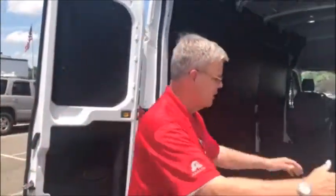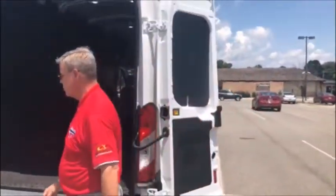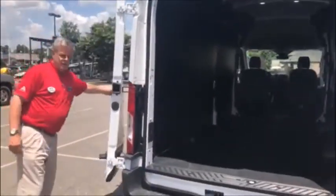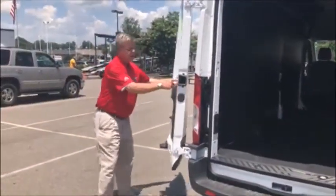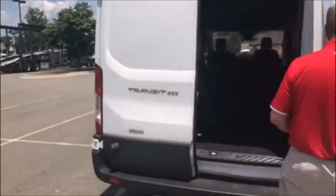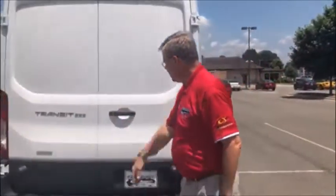This has an interior height of 81 inches. That's over 6.5 feet high. If you ever need to open those doors quicker or further, they're magnetized so that you can flip them all the way around. In case it's a windy day, you go to access the deck and you just unlock it to bring it back. Close that rear door, close the other one, and you're in business to get you or your guys on the road and make some money.